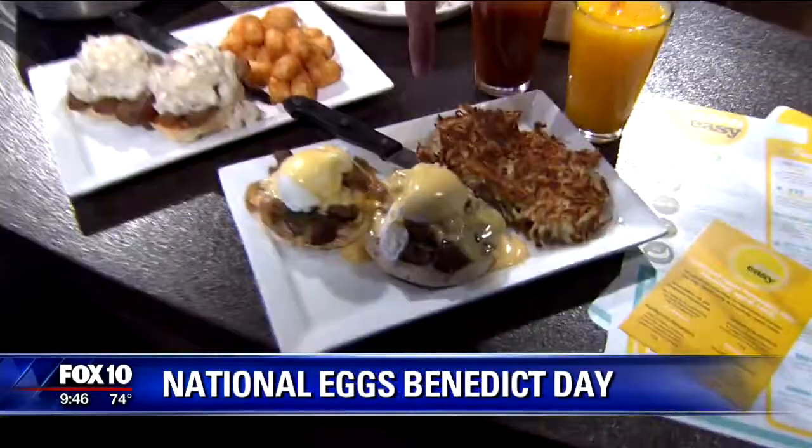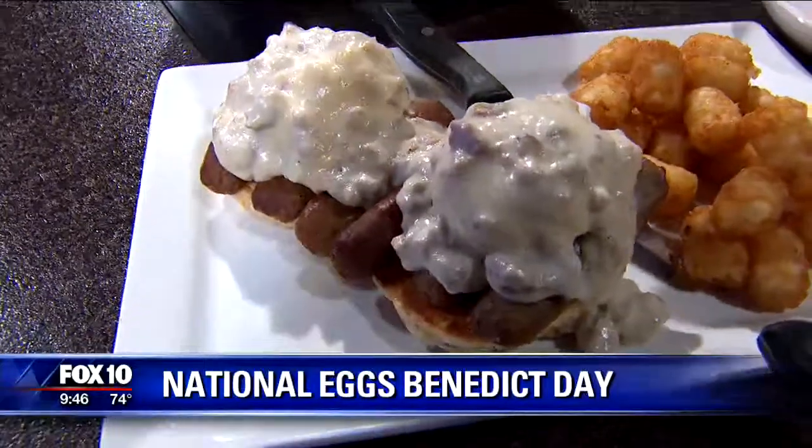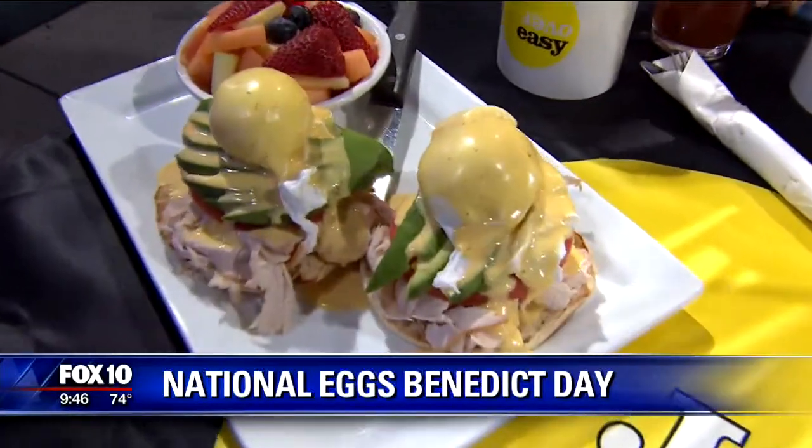Since it's National Eggs Benedict Day, we have 3 additional Benedicts to the 4 that we always have on our menu. We've got the steak Benedict with caramelized onions and jalapenos, our country Benedict, which is like biscuits and gravy with poached eggs, and then we have the California Benedict with tomato, turkey, and avocado. So here's the steak one, right here. Look how yummy that is. And then here's your sausage, the brats. And then the traditional here with the tots, and then the California over there. Are those sweet potato tots? Yes.